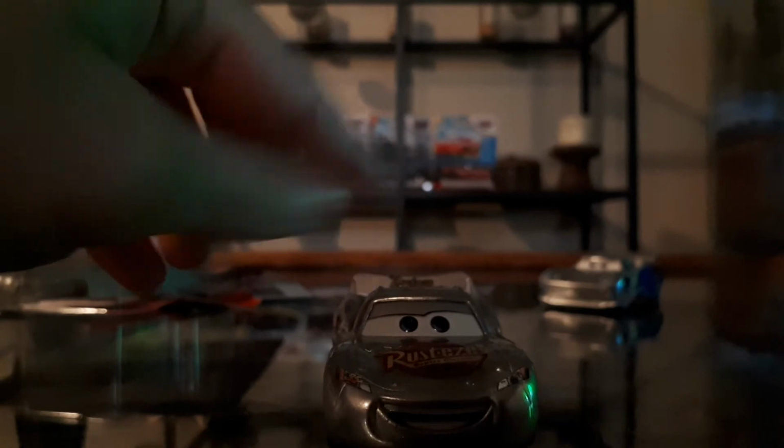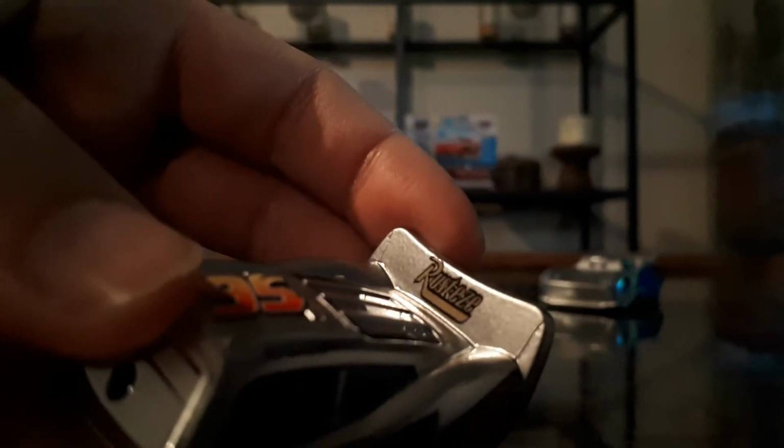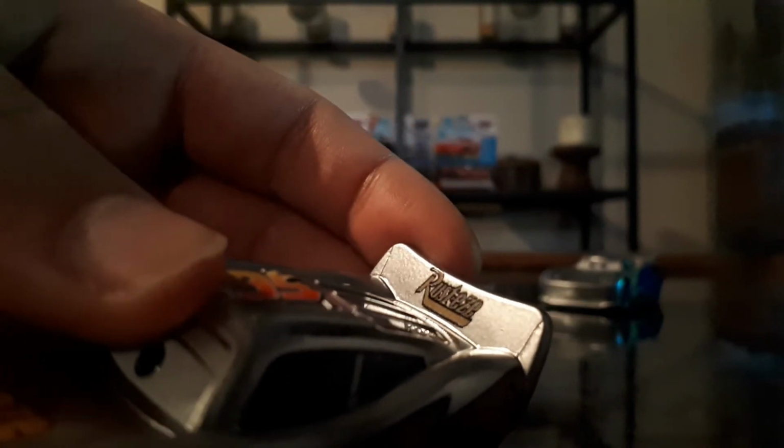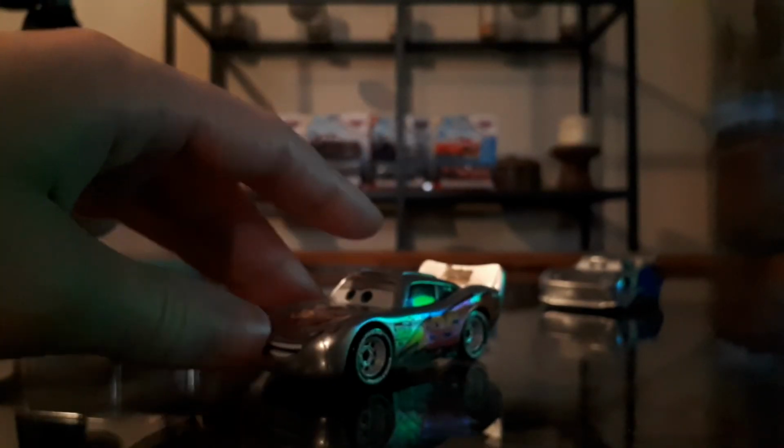Now this, I don't like this. The Rusty's logo on the back here just looks really weird. It's like they're using a different font, I think. Or maybe it's just because it's silver and it looks different, but I don't know. I'm not really a big fan of that at all. But yeah, overall, really nice release, or re-release, I should say.